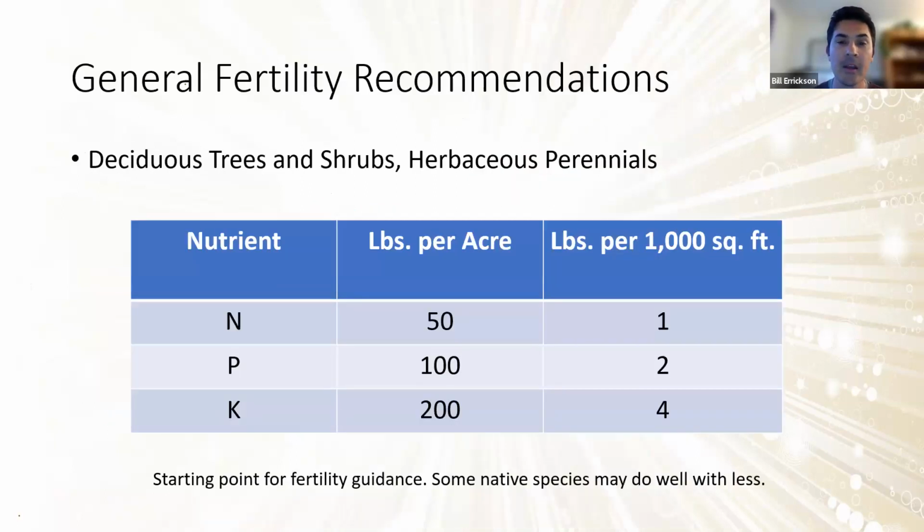So in general, this is very broad. It's going to be different for many different plant species, but a relatively optimum range will be about 50 pounds of nitrogen, 100 pounds of phosphorus, and 200 pounds of potassium per acre. Not that we're adding that, but that the plants have that available to them. So that's kind of a starting place. Some native species can do well with less. Some really hungry plants might want more. But this is the general guide for where we would base our fertility recommendations.